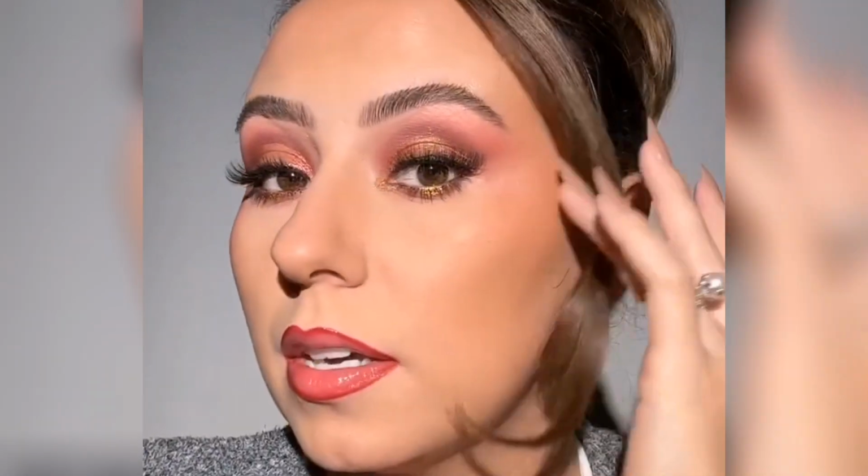I feel like this eye would be so pretty, even if you just want to leave out the kind of blushy draping situation. So pretty. It was so easy, so festive. I'm looking for the palette. It ran away. There it is. I'm really enjoying this palette.